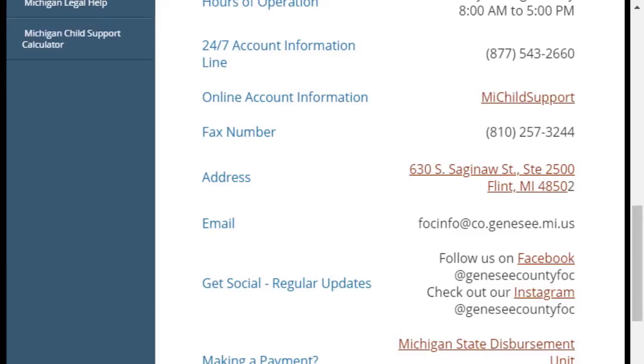You can also make payments using Allpaid. So if you want to make payments specifically to a Genesee County case, you can use the Allpaid website and be able to make payments specific to your Genesee County case.